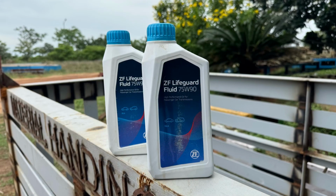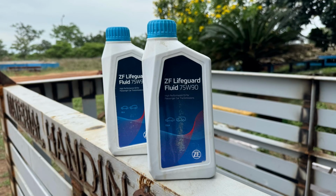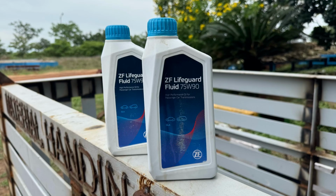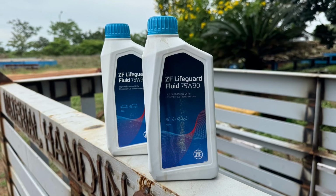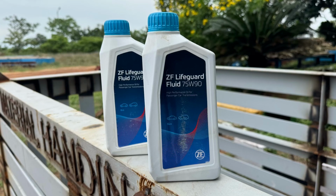So guys, trust that feedback from Manoj was reassuring enough for you. If your car's gearbox oil has not been changed in over 5 to 6 years or 80,000 to 1 lakh kilometers of driving, please do it and experience a big change in the gear shifts.